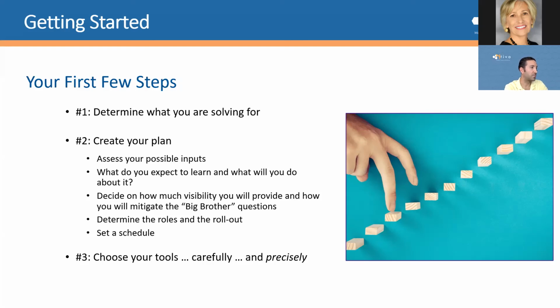And so we asked people what was important to them and what questions they had in the process. So things like, what do you expect to learn? And what do you plan to do about it? Now that you have the data, how does it affect the outcome? And also decide on how much visibility you provide and how you will mitigate big brother questions. Here's the data we're gathering, here's how we're going to use it. Also to determine the roles and the rollout process.